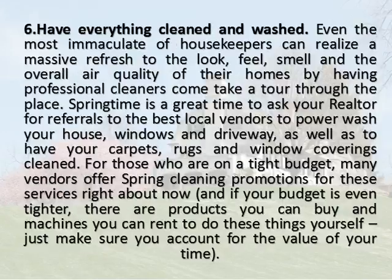6. Have everything cleaned and washed. Even the most immaculate of housekeepers can realize a massive refresh to the look, feel, smell and the overall air quality of their homes by having professional cleaners come take a tour through the place. Springtime is a great time to ask your realtor for referrals to the best local vendors to power wash your house, windows and driveway, as well as to have your carpets, rugs and window coverings cleaned. For those who are on a tight budget, many vendors offer spring cleaning promotions for these services right about now, and if your budget is even tighter, there are products you can buy, and machines you can rent to do these things yourself. Just make sure you account for the value of your time.